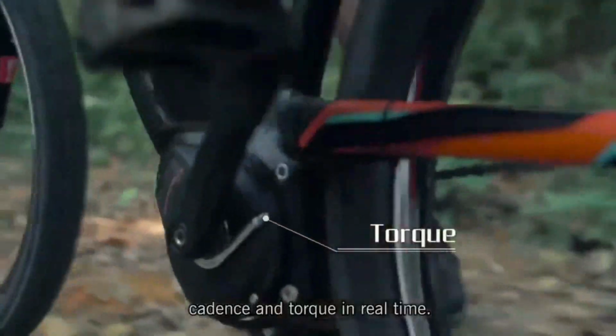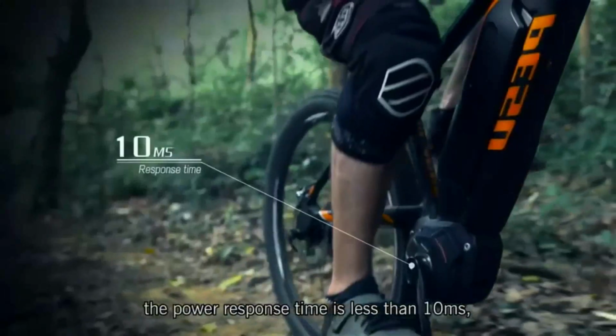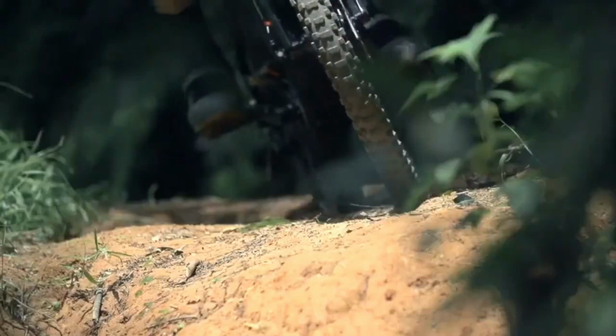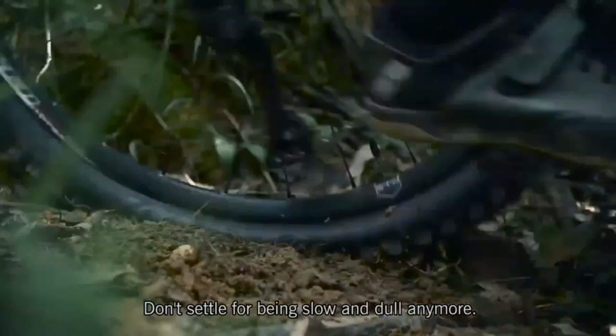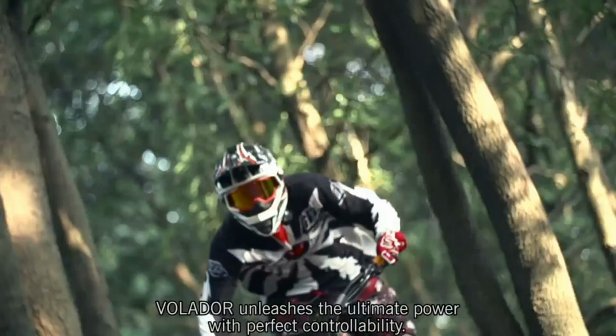Comfort matters, and Pace nails it with an ergonomic saddle and adjustable handlebars that fit riders of all sizes. Plus, lightweight design means easy handling and storage, great for apartment living or taking on public transport. Safety doesn't stop with brakes.